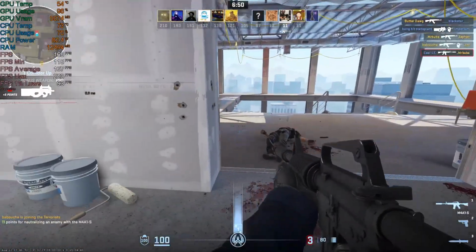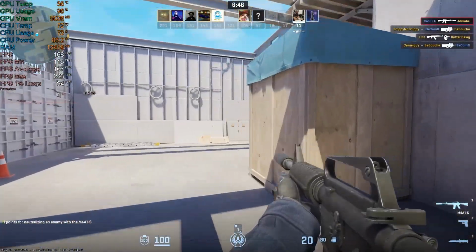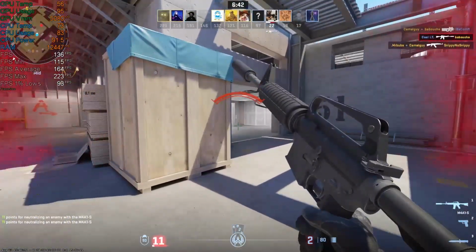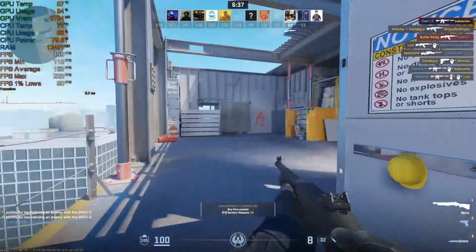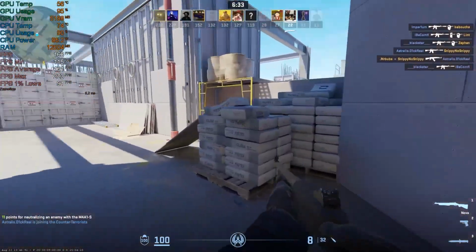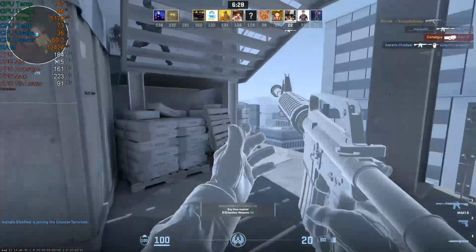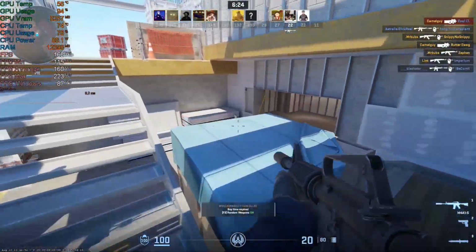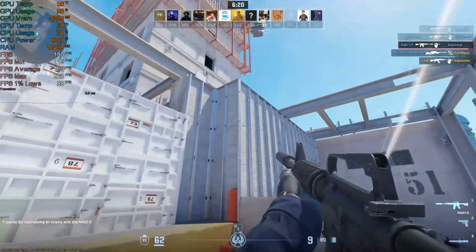Frame time graph is beautiful. The CPU temps are at 56 degrees, which is excellent with that Cooler Master. The GPU temps are at 56 degrees. The CPU usage is at 90. GPU temps at 56, GPU usage at 96. Predictably, it's only a 1660 Super with a Ryzen 5 7X 3D.